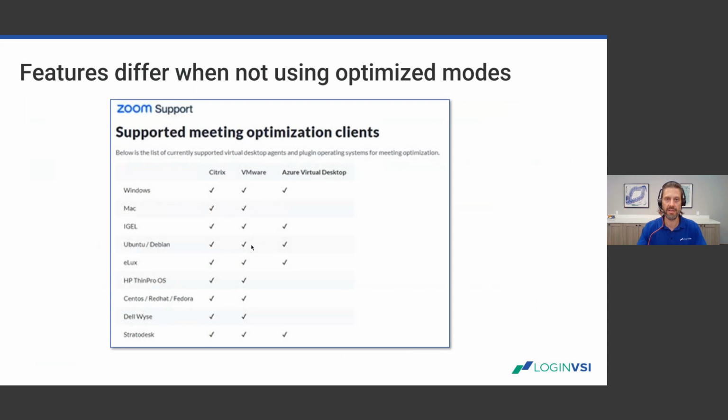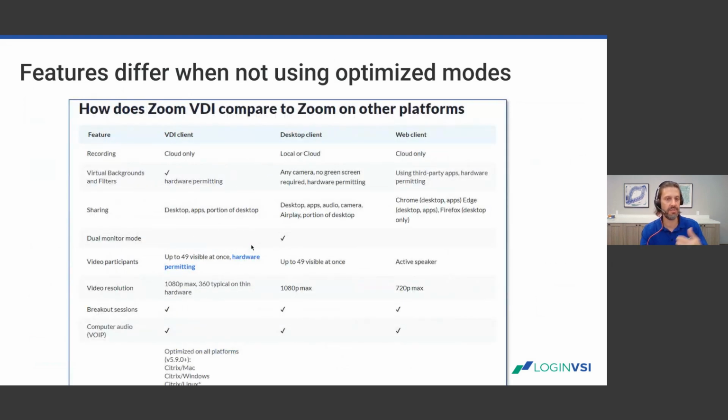And then also the features. This is an example of Zoom, right? And the endpoints that they support. You can see that on Windows across the board, Citrix, VMware, and AVD, it's supported, but not for Mac. For IGEL across the board and some of these others, these optimization modes are supported. So just keep in mind that it's a complex environment, and certain things will give you certain features.